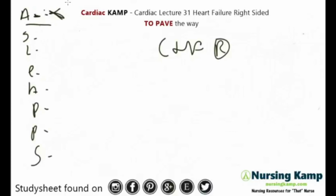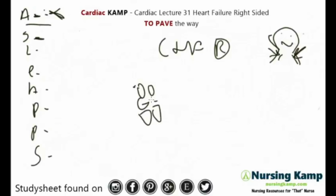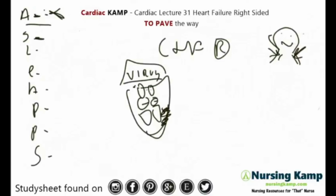But it does become acute when they get JVD or pitting edema. If they have JVD, that means that they're starting to fill up too much with fluid. But it's generally chronic. How does it start? Well, there has to be damage to the heart, and that damage is caused by a lot of different reasons. It could be valves, it could be an MI, it could be viruses, and it could be peripheral vascular disease. So a lot of factors could play into it.